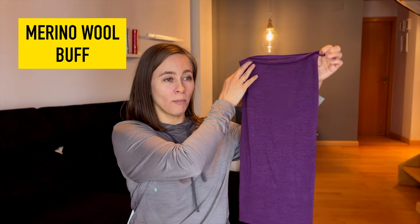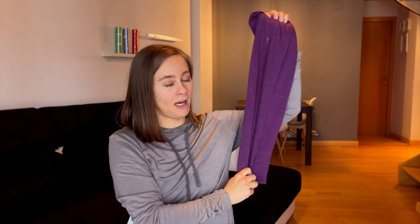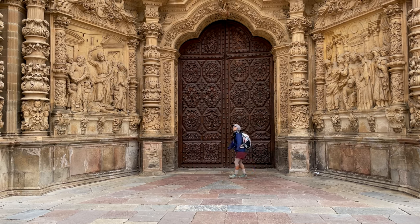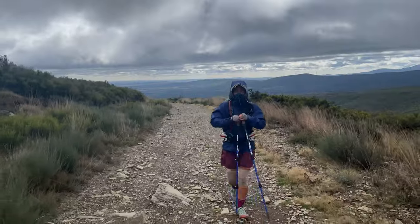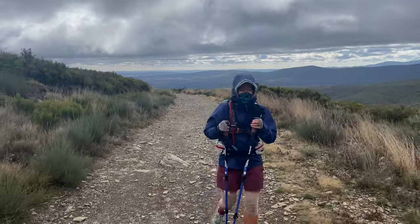I have my wool buff, which is my second buff. And I do wish I had this at the very end of the trip, but I made do. I was cold for a few days, but I had a hood and a jacket. I had enough layers, but it is nice to have a couple extra layers if you're going a little later in September. A wool buff, a pair of gloves. Those are the types of things that are really going to help make your packing list stretch a little further.